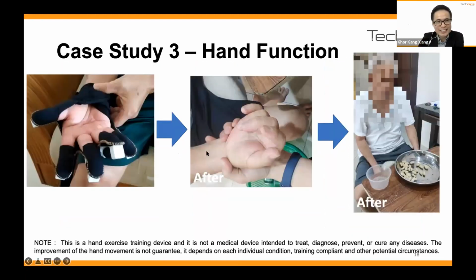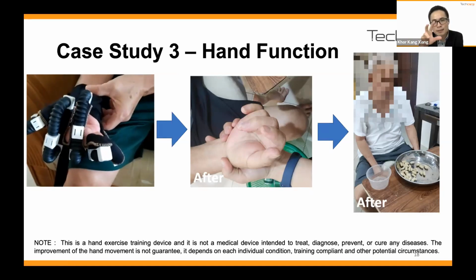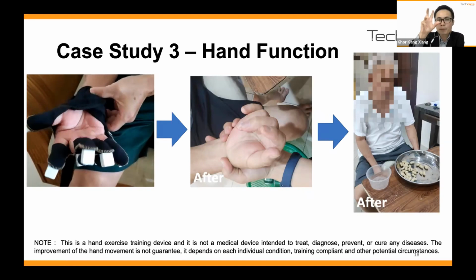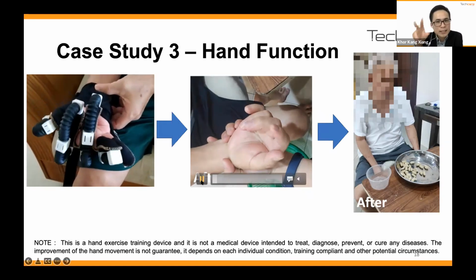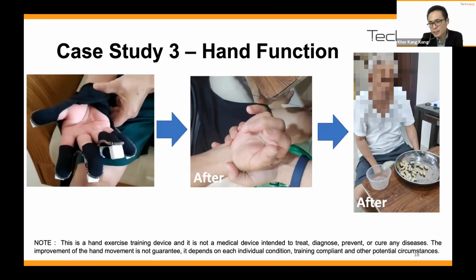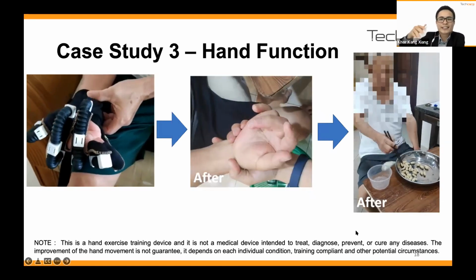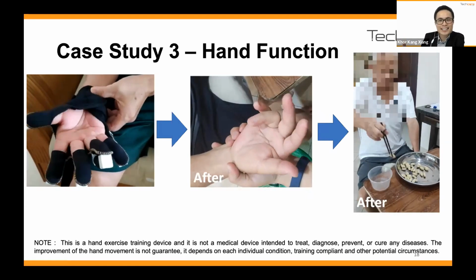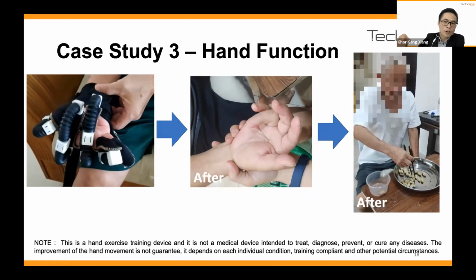And this patient actually asked whether they can train back the chopsticks function. And yes, we can. Wearing the hand robot, we can customize the movement for the chopsticks, for example the tripod grip. This is the chopsticks movement, right? After that, we can start to see some movement in the hand. And then yes, we did not stop there. After that, we asked them to practice the actual movement. And we can see here that they start to show improvement in the function.